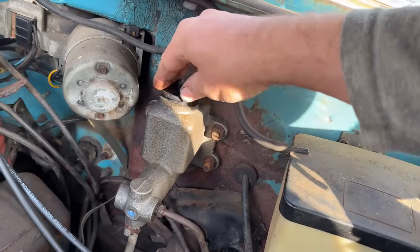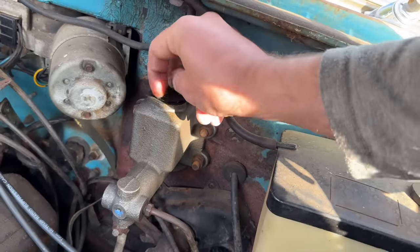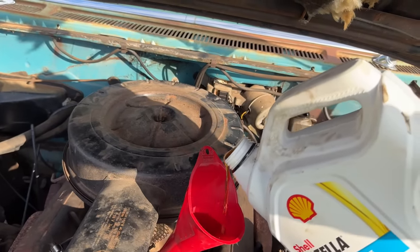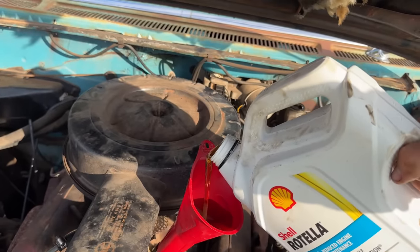Yeah, brake fluid's at the very, very tip top. So I didn't do too bad on the brakes. Give her about a quart or so, let her drink on that and she'll be good. Just keep an eye on her, you know.